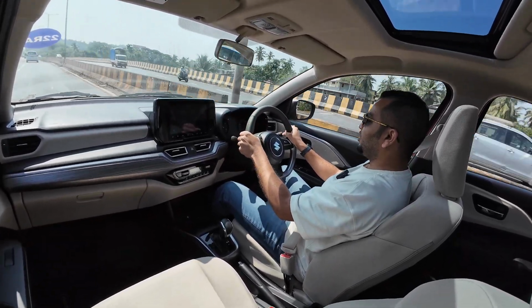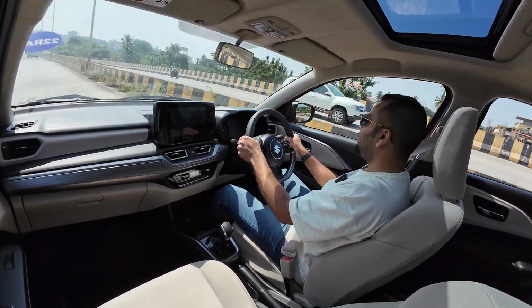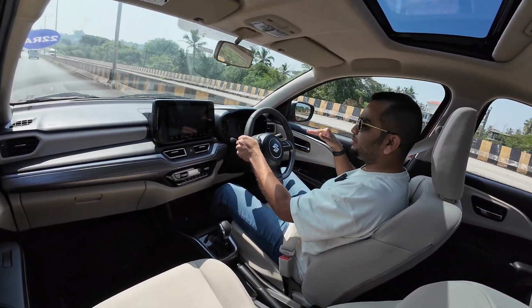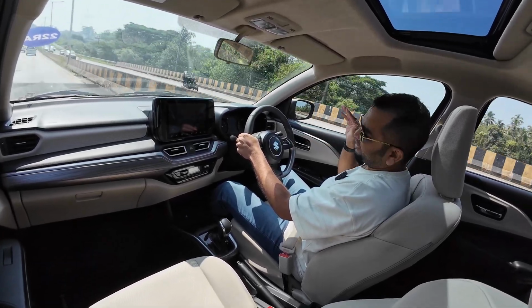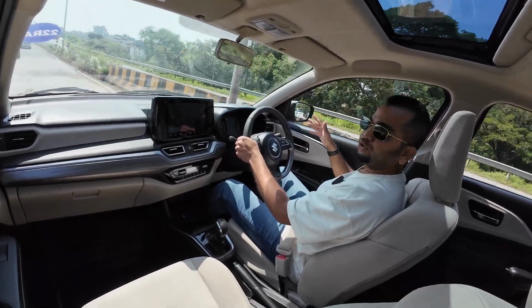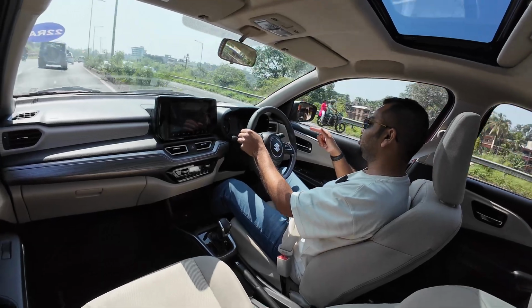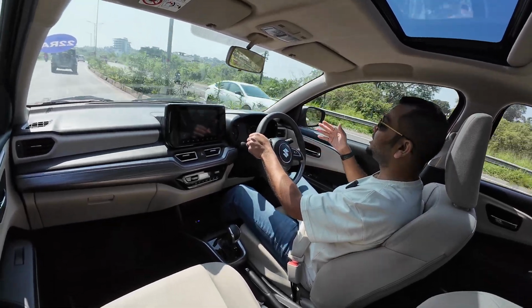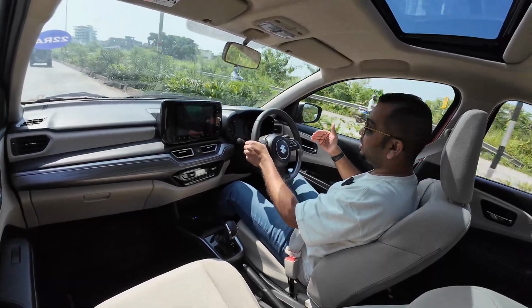Now, when I'm driving this vehicle out on the highway, let us speak about the suspension setup. So I drove it at city speeds, I drove it over some nasty speed breakers in Goa. Now I'm out on the highway. There are quite a few undulations, but the suspension setup has kept me happy through and through. No complaints in terms of ride quality. 15-inch wheels with this Maruti Suzuki Dzire. I'm glad that they are not 16 or 17. That could have come at the cost of comfort and ride quality.